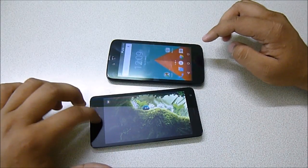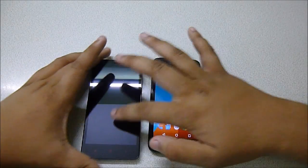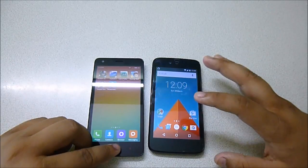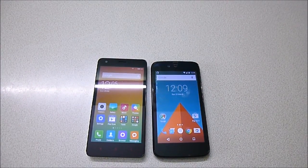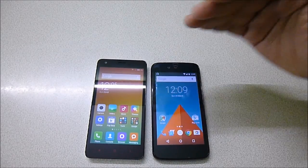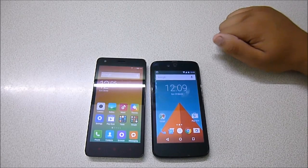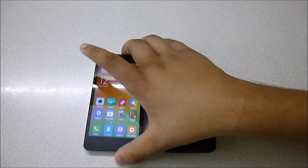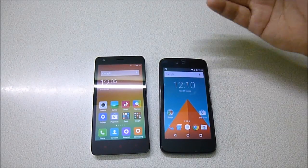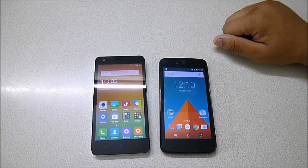So let me get out of this one. In my conclusion, I will say that the Redmi 2 is much better than this one, good value for money, and a great smartphone if you are considering. And also the Redmi 2 supports 4G, while the Android One doesn't have 4G. Both are dual SIM. If your budget is 5,000, then it's a good phone. If your budget is 7,000, go for this one. That's definitely my last conclusion.